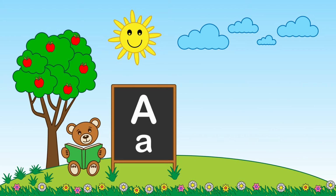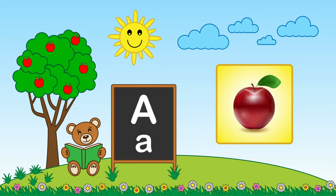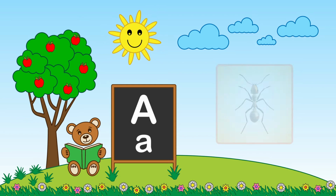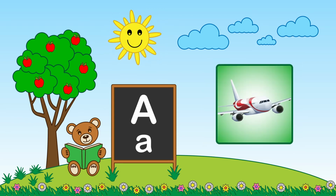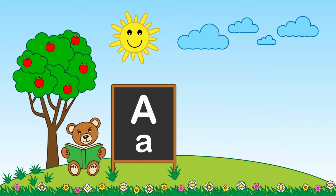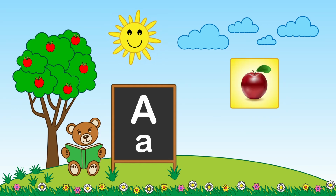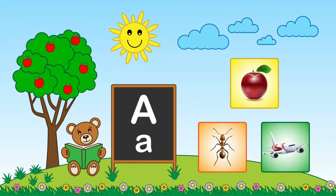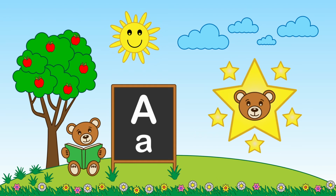The letter A is the first in the alphabet. Repeat after me. A for apple, A for ant, A for airplane. Great! We will repeat the letter A once again. A for apple, A for ant, A for airplane. Fantastic! You did it! Now you know the letter A.